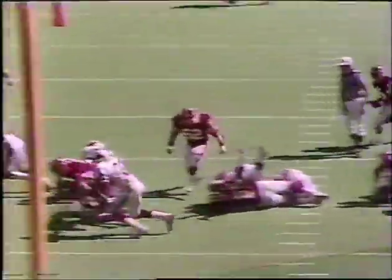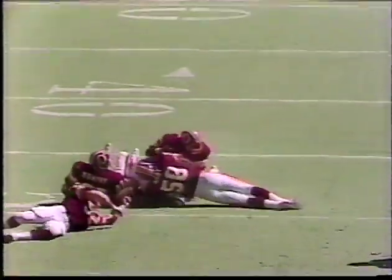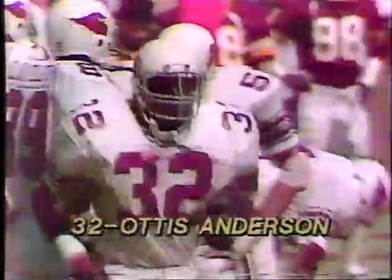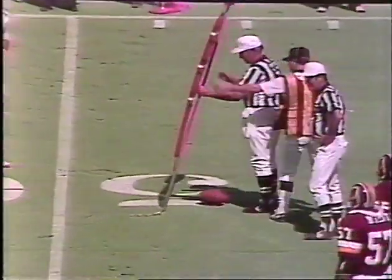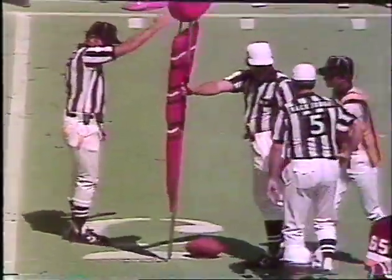Lurch, 71, does a good job, forces him outside, but then he sees the little crack, and he gets the first down. And that's all he needed. So it should be another first down for the Cardinals. However, they will measure just to be sure. Doesn't seem to be much question from this angle, but angles can be deceiving. By a little more than a length of the ball.